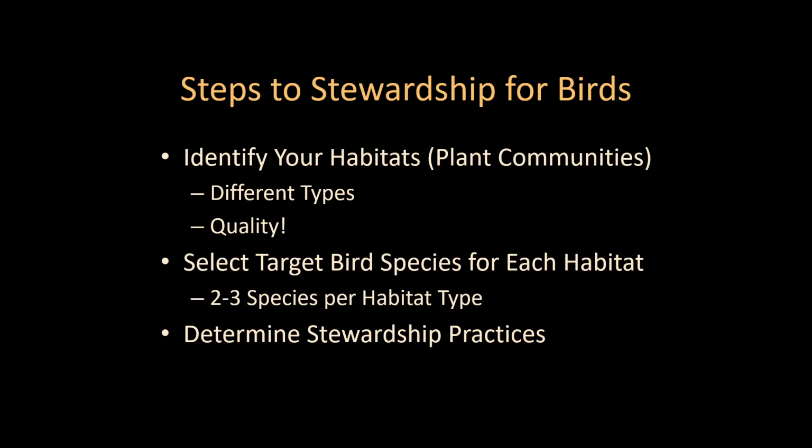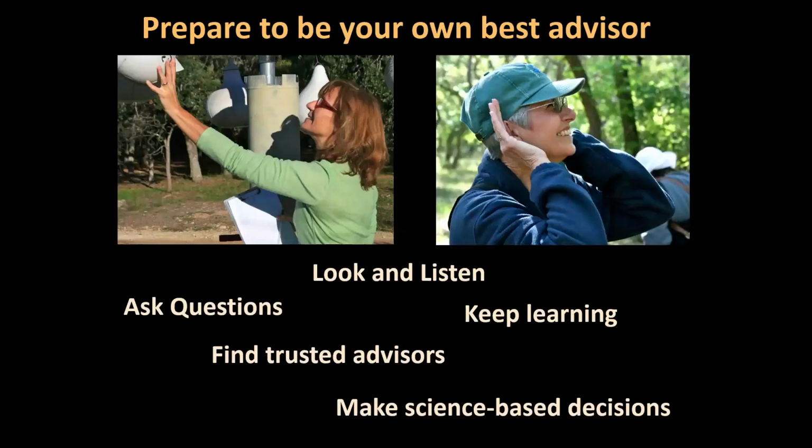Ours is not a field guide. It's not a plant guide. It's not a plant field guide. It's not a bird guide. It's a land management, a land stewardship guide. That's what we have. As Jan says, be prepared to be your own best advisor. And look and listen, ask lots of questions, keep learning.